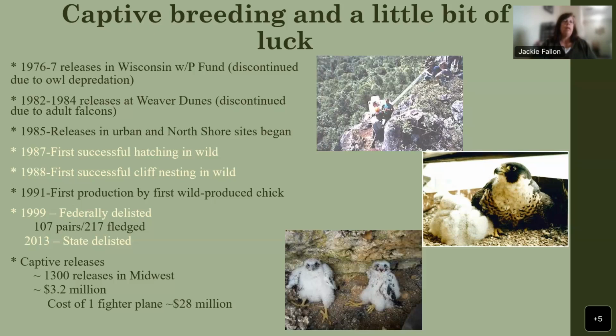And the program ran by having all birds produced come through Minnesota, go through the Raptor Center for a quick medical check, get their bands, and then either stay here in Minnesota or be transferred to other states for release. And so that allowed us to keep a real consistent database and just have one clearinghouse for peregrines. Because again, in the 80s, they were still federally and state listed as an endangered species.